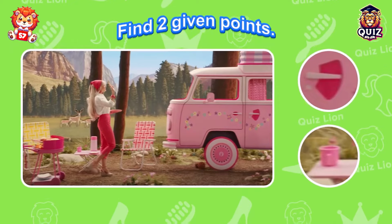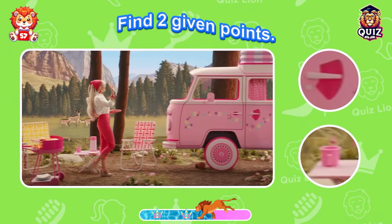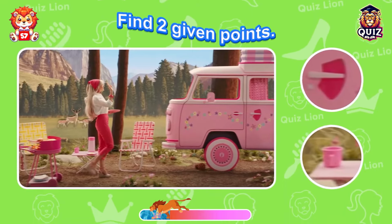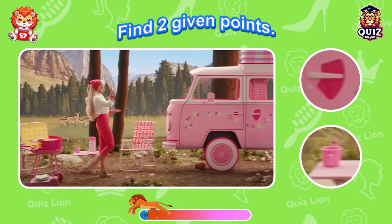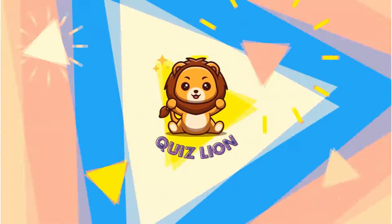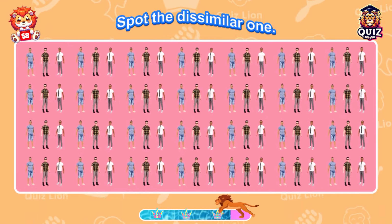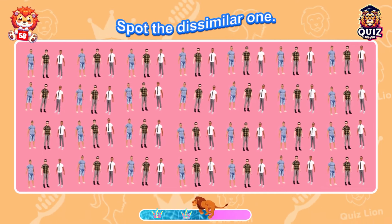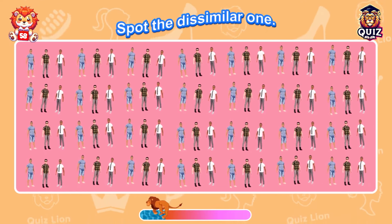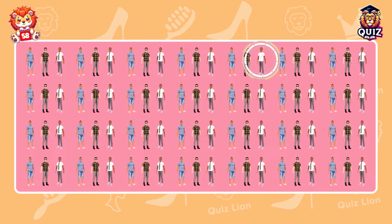Find 2 given points. Oh, didn't expect you could find that. Spot the dissimilar one. High scores. He doesn't have a tie.